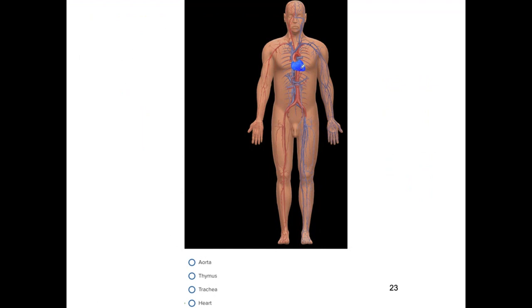So what are we looking at here? In this particular picture, the highlighted blue structure would be the heart. Where is the aorta? The aorta is this structure here, comes off the heart.